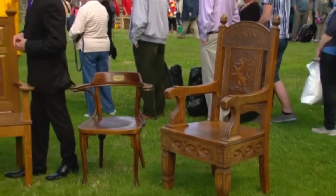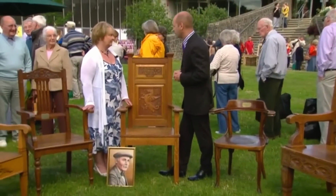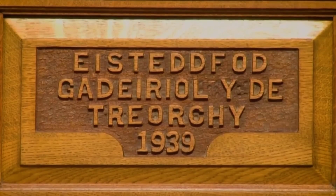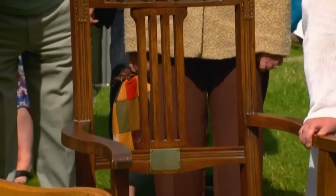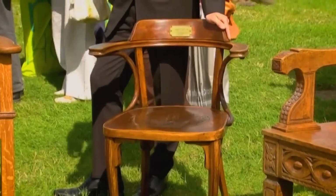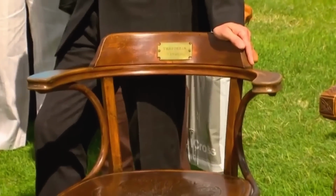It's astonishing for any appraiser to see so many Eisteddfod chairs in one place simultaneously. The man behind this remarkable achievement is Thomas Evans Nicholas, known by his bardic name, Nicholas Igles. He was a Welsh language poet, preacher, radical, and advocate for the disadvantaged. Among the 5 chairs presented, 2 are from regional Eisteddfods, created from recycled materials.